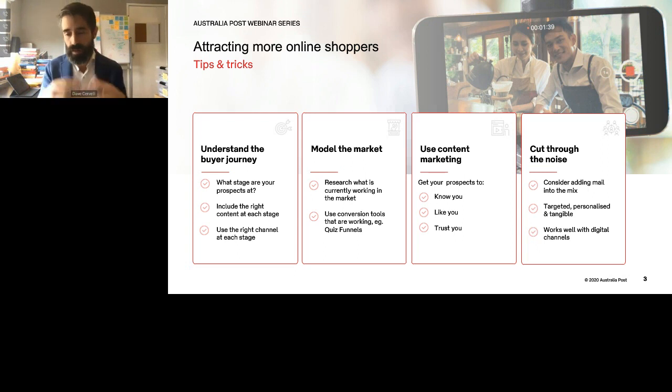So the real headline here is: do you have something for customers who are at any stage in their buying journey? And the other thing that you want to consider is which channels you're using to target customers at each stage of the funnel.